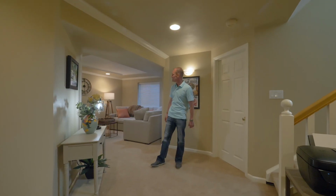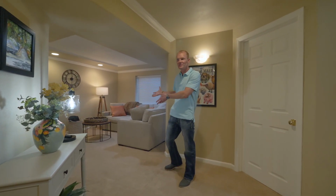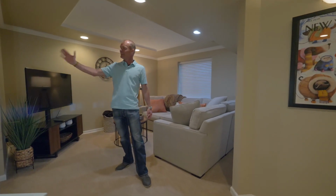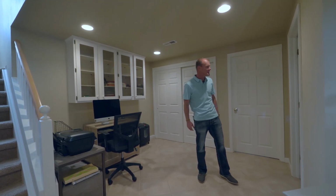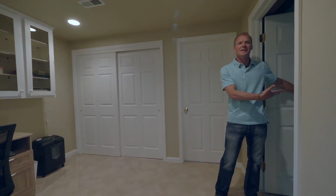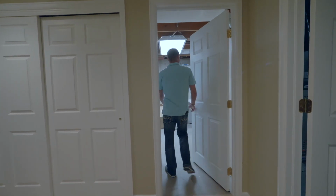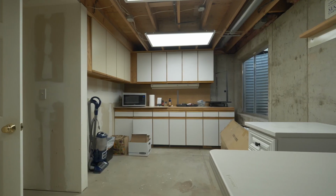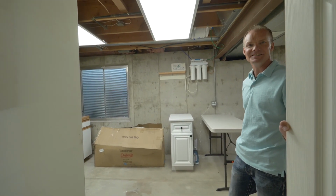This home also features a finished basement with a great bonus room here. We also have another half bath off to the side over here. And there's plenty of storage down here as well. We have a great little storage area off to the side here. And we have the laundry room along with storage as well. A pretty big area here for you to store your things.